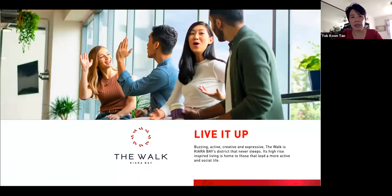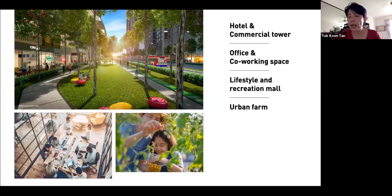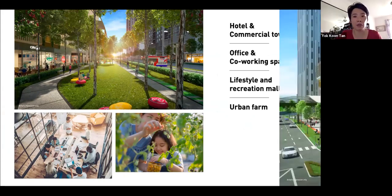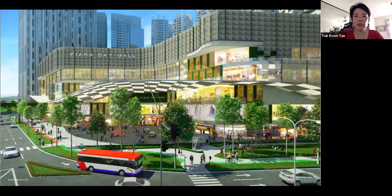Okay, now the second part, the walk. The walk will be under the first phase of the launch. That means we are talking about having all the amenities up first, including all the retail, office, co-working space, hotel, and all the urban space. Once this is up, the amenities will be completed already. So this is Kiara Bay Mall in future.